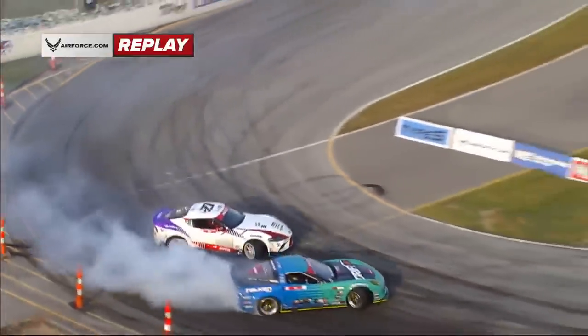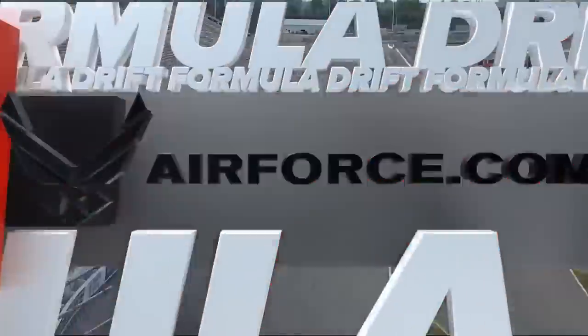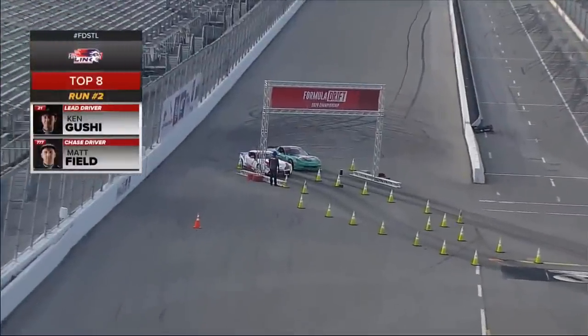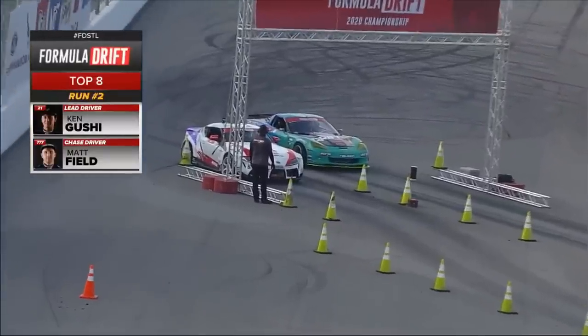Gets back on it. Comes up a little bit shallow on the first half of the outside zone, but then squeaks through and gets the second half a lot better. So we'll switch things up here now. Ken Gucci going to the lead and Matt Field chasing him down.